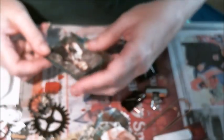So, but that one, I believe, is done. We've got that side. We could probably do a little bit with that side. But, like I said, layers. So I'm just trying to get the backs of these done. Oh, see, now that one didn't even have an image on it. None of these do. These are just painted. Okay, this one has an image.